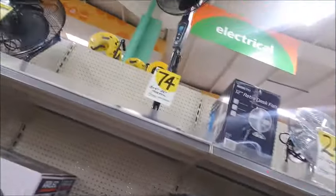Well, I want a tall silver one. I'm not paying 70. I ain't paying that. 74 quid for a fan. Fine, you can pay that. Is it made out of gold or something? Silver. I've got an itchy nose, sorry. There we go. There she is.